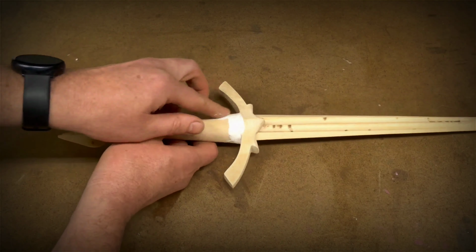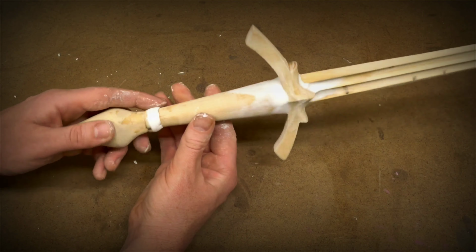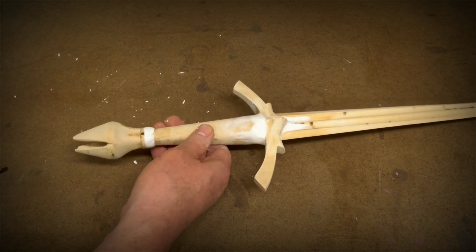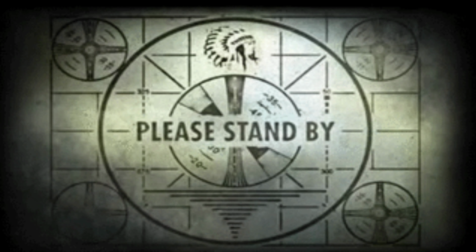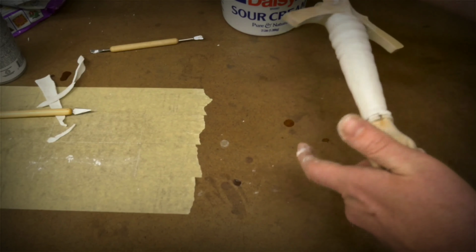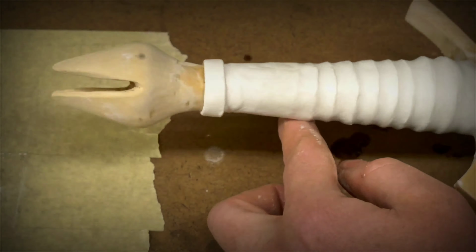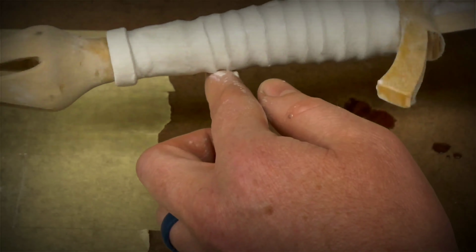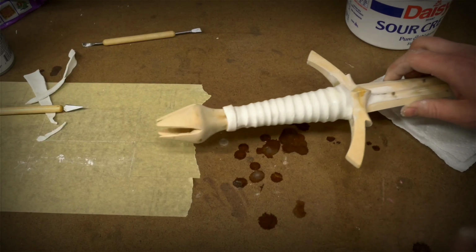I first went along and filled in any gaps, holes, or seams, and then added a bit around the collar on the pommel. The next part wasn't recorded, but it wasn't my fault. It was actually due to a small error with the memory card, so I lost that little bit of footage. But basically I rolled out a lump of clay to make a sleeve to go around the grip. And as you can see, using my finger and some water, I'm making some ribs along the grip.